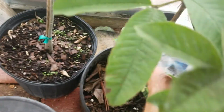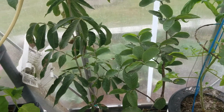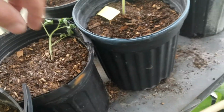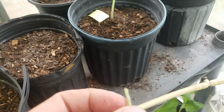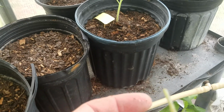So let's see how my air layering's doing. It isn't hard yet. Yeah, you see all that? Got a casualty here. So there is either a beetle or a worm in this greenhouse, and I have to find it.